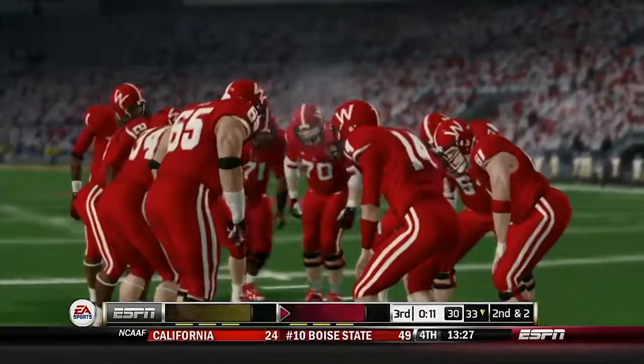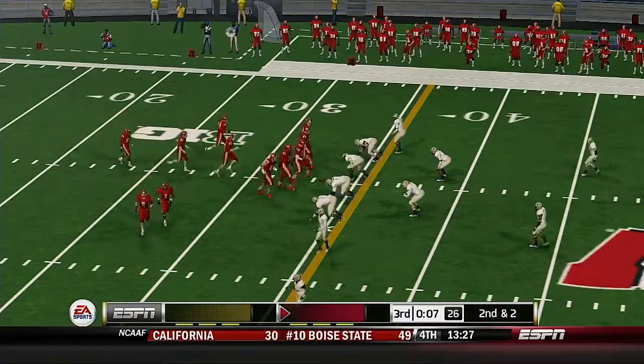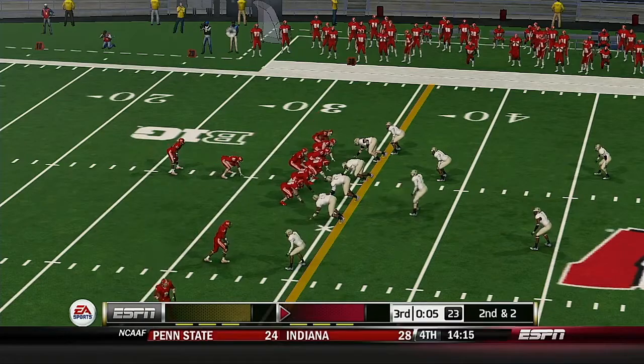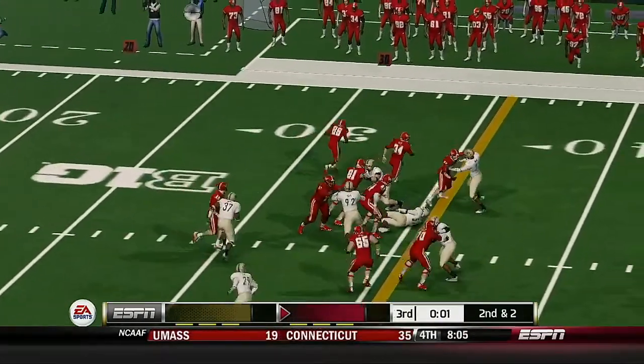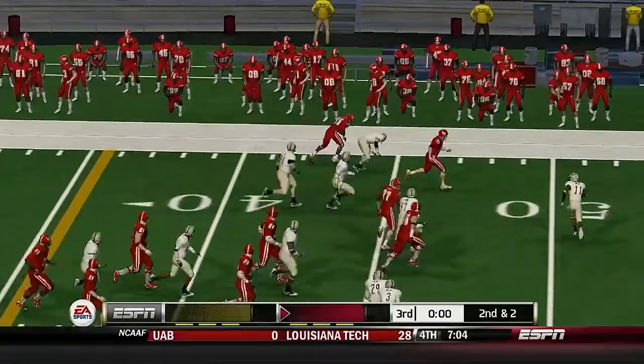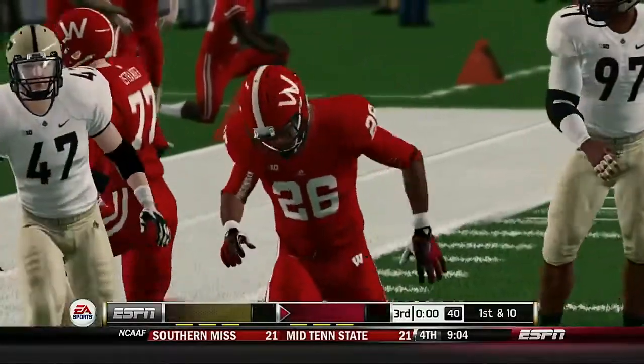That makes it second and two. It's second down, and they're about 2 yards away from the sticks. Fourth down, by 52. Here we go. He might have a chance. Gains his way to the 49-yard line.